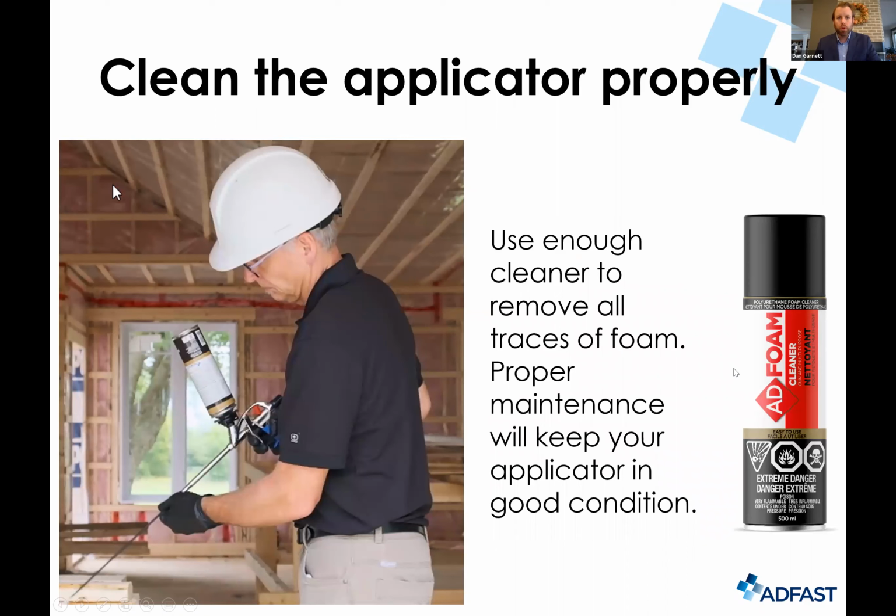Okay, and so one of the important pieces of this is, we've discussed surface prep. We've discussed the importance of and the procedures for doing multiple layers. We've discussed environment, temperature, and relative humidity, et cetera. And then also cutting on the interior of the cavity versus the exterior. But now once the application's been done, it's important to remember if you want your tools, your guns, et cetera, to last quite a long time, it's important to have proper maintenance. It's going to keep your applicator in good condition, and it's going to allow you to come back to it time and time again to reuse that same gun. Otherwise, the foam itself will start to cure inside the tool, and it will no longer be a viable option for you. So a cleaner is a nice, inexpensive option to keep that tool working well for you.